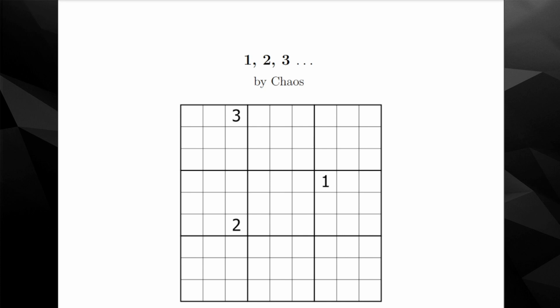And of course, let's look at this puzzle. So this is the final puzzle, puzzle number 65 of the book, and it is called 123 by Chaos. So it's very minimal. We have a single 3, a single 2, and a single 1.